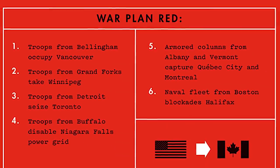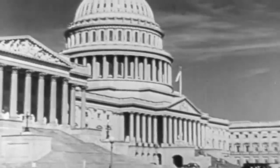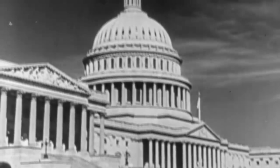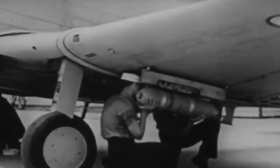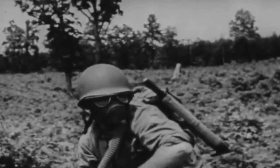War Plan Red did not stay in its original state forever. In 1935, Congress invested $57 million on an update. This included the authorization to use chemical weapons against Canadians. The plan now had permission from Congress, saying, quote, "Make all necessary preparations for the use of chemical warfare from the outbreak of the war. The use of chemical warfare, including toxic agents, from the inception of hostilities, is authorized."